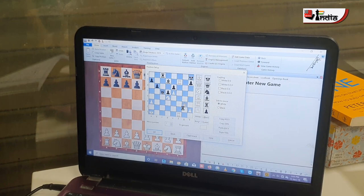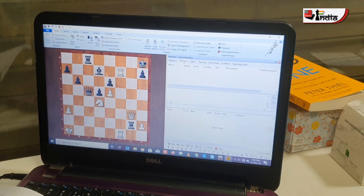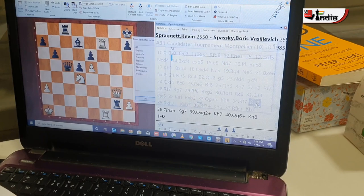Okay, now this is white to play. So side to move, white to play. Now I check from the reference if the game is available. So reference basically searches this position in the Mega Database 2019. For that, we have to keep it updated. Okay. So there is a game. Now this position comes. I write here from here, so next day I don't have to search.